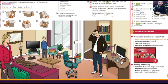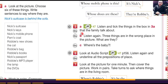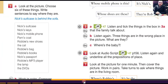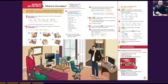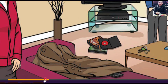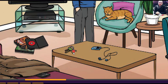Okay, so now what we do here in exercise number 3, we will write sentences about where these things are. For example, we will look at the photo here. We say Nick's suitcase, Nick's keys. Where is Nick's suitcase? Yes, it's here. This is the sofa and it's behind the sofa. And what about the keys? On the coffee table.